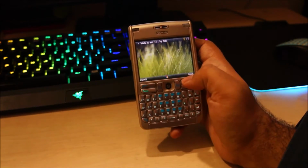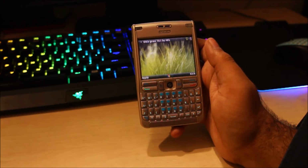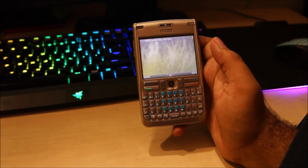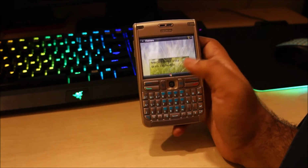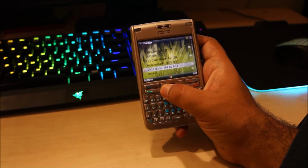So let me just apply this and see how it looks. I think this theme will also change the phone's icons. Let's just wait and see. And you do get the ability to multitask with the Symbian operating system.